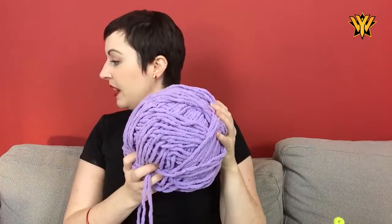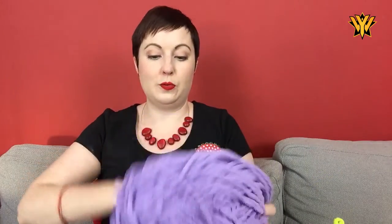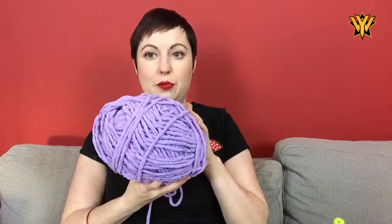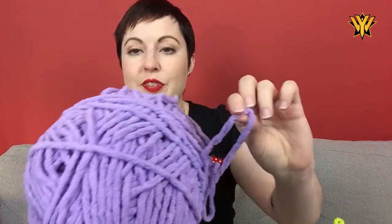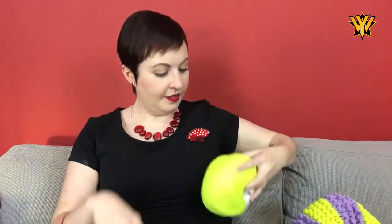I'm not sure where the label is for this one. Both these yarns were from Spotlight, again, the big box store, and they were just luckily in the clearance section, so they're quite cheap. I think this one started out as a 300-gram ball, and it's sort of a chenille type of yarn. So that's a bit softer. The yellow is a little bit scratchy. I think this is wool though. Yeah, it's 100% wool, but I think it'll be fine once it blocks.